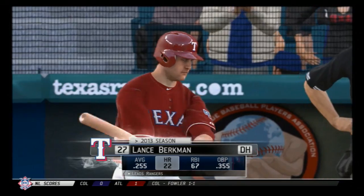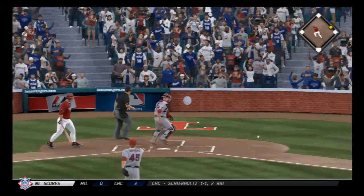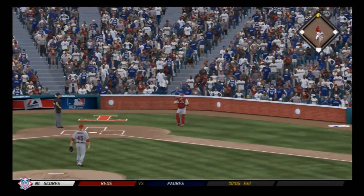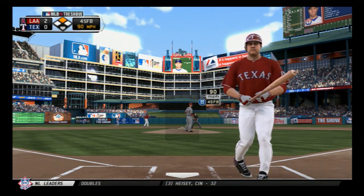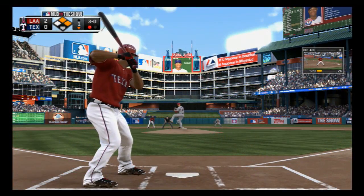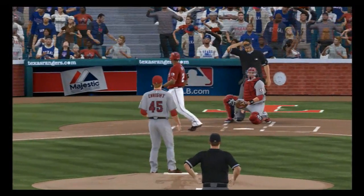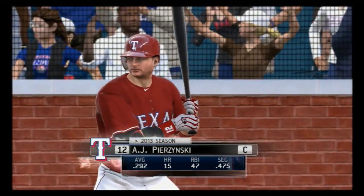Lance Berkman will dig in here. And this is off the glove of Iannetta. It gets away. And that misses, ball 4. So it's first and second now with only 1 away. The pitching coach comes out to just talk to him, give him a word or two of encouragement. And he misses again, ball 4. And that's back-to-back guys now that have reached with 1 out.